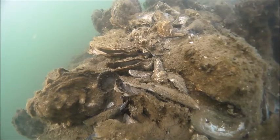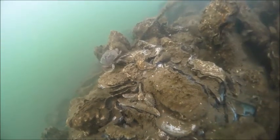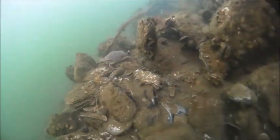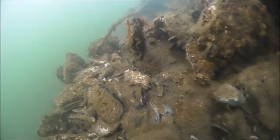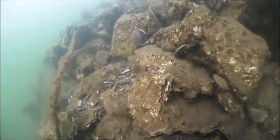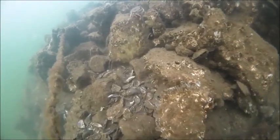A great view of how even the ledges between the rocky sections have been occupied by many creatures. In fact, here's the second or the third Dungeness crab that has appeared, making his way through the rocks in search of food or possibly protection. But there are few predators in this area.